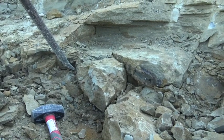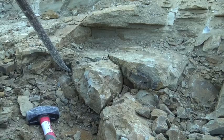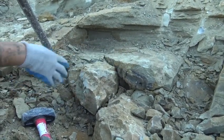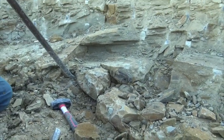Okay. And if you just start pulling things out, it's going to tear up. Yeah. Oh, yeah. If you just start yanking rocks out, you can take bone with it. This can all fall apart. There might be another bone underneath of here somewhere, too. You have to be very systematic. Okay.